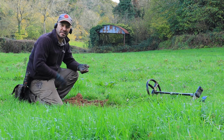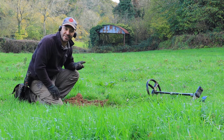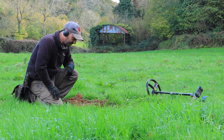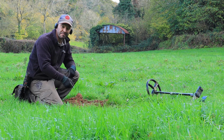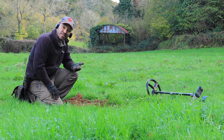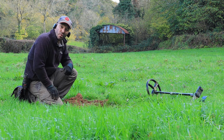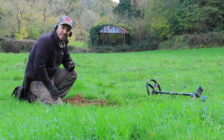Okay, so I've just had a target down here. Took me a lot of digging to find this target, as you can probably see. And it was super deep. I kept on taking another shovel out, putting the pinpointer in, finally getting it, and it turned out to be a really nice horse brass. But that is probably a foot, maybe a little bit more, deep into the ground. So yeah, we're definitely getting some good depth in this field today.